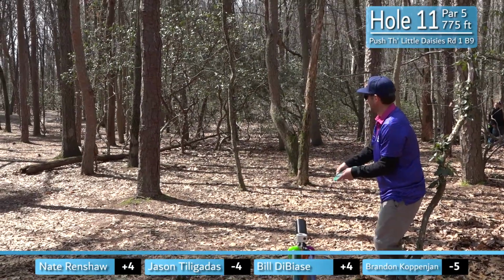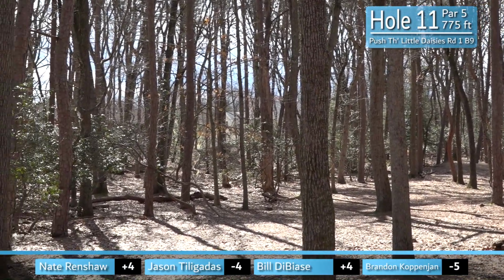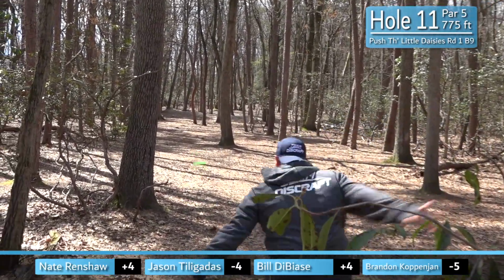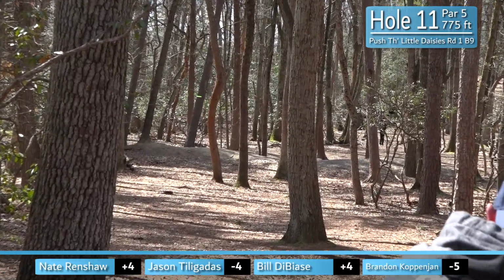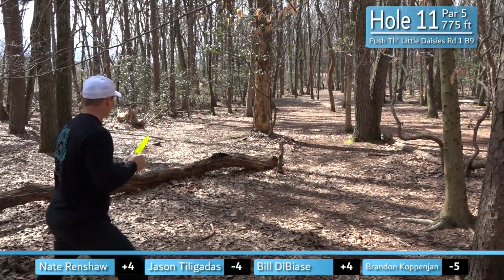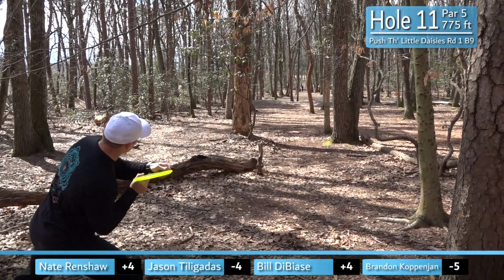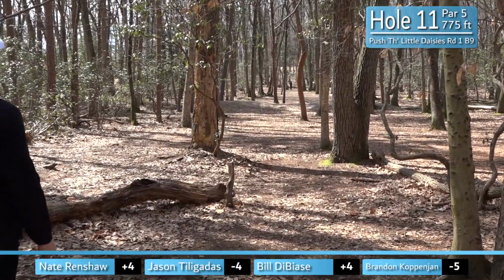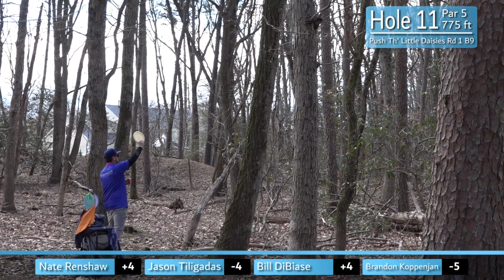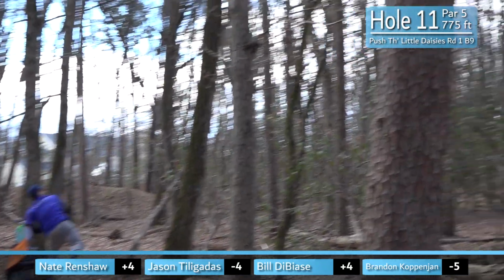Like I said in the preview, anywhere up near the little creek bed or hump is pretty good. Oh, and Bill looking for the backhand turnover. It straightens out, catches a tree, and he went pretty deep into that left side. And Jay well across that creek bed on his second throw. He's going to be left side, but with the distance he'll, I'm sure, have something to pitch out up towards the basket with. And Nate's throw was going towards that tree the entire time and just never came off of it. So Bill going with a tomahawk.